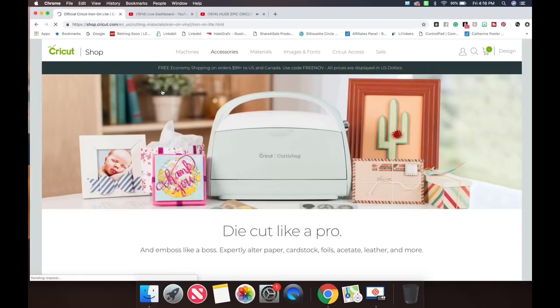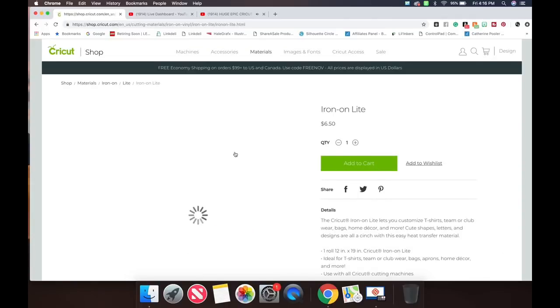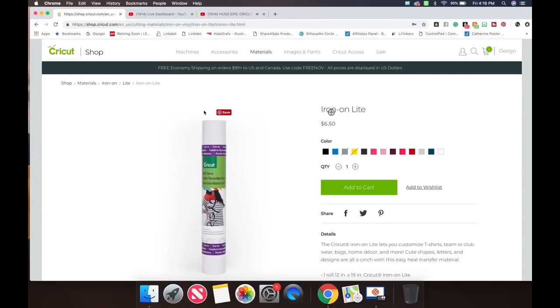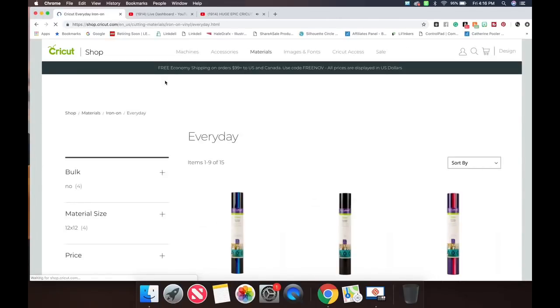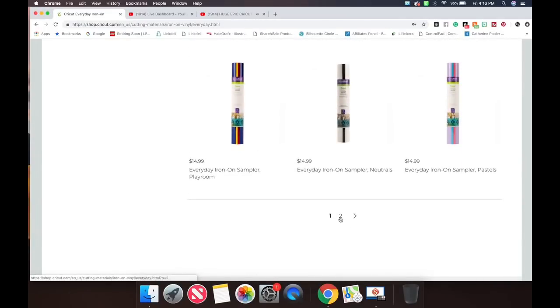Light was what Cricut used to call their iron-on. So this is the iron-on that was released prior to about 2 months ago. It's still great iron-on. All the Light means is it can go on pretty much any t-shirts. It's very easy to use, but it's a different formula. The new formula, which is Everyday, is a brand new formula Cricut has re-engineered. And in my opinion, this stuff is where the magic is at.